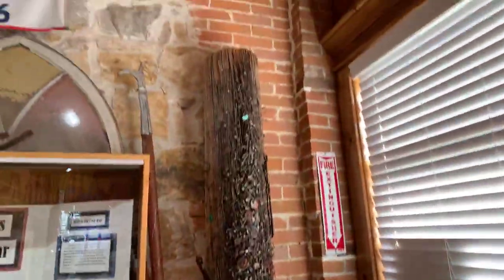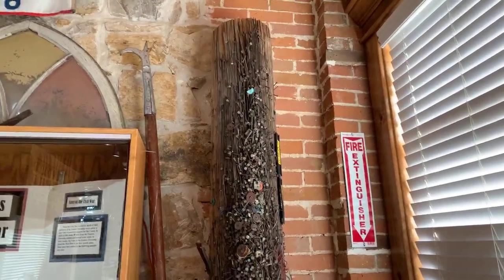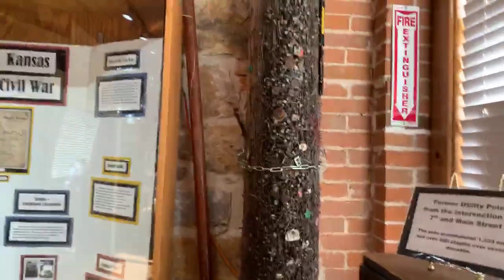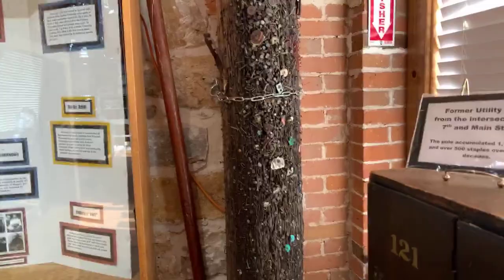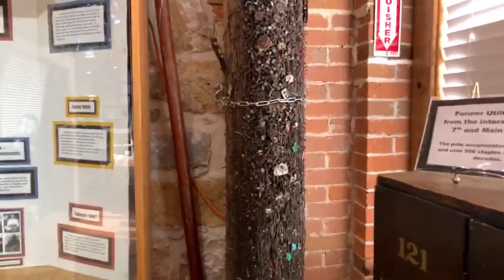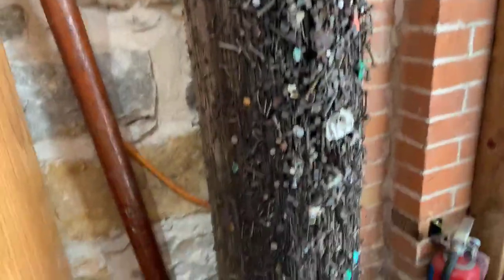This is one of the most notable things in here, in my opinion. This is a utility pole that was at 7th and Main Streets here in Eudora for many years. I think it was 2013. I was driving by it one day, and I saw this red X painted on it. So I figured they were probably going to replace all of these old poles with new ones, and of course that's what they did. Well, right before they did, I requested of Public Works that we could have a cross-section of this pole, just because it has a ridiculous amount of nails and staples in it. I've never seen a pole with that many nails and staples in it.